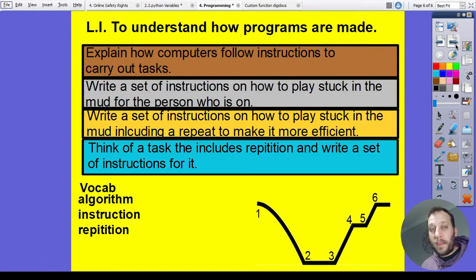So, bronze, explain how computers follow instructions to carry out tasks. Remember, they can't think. So think about how they use those instructions. Silver, write your own set of instructions on how to play stuck in the mud for the person who's on. Gold, write those same set of instructions but include a repeating section to make it a more efficient set of instructions, a more efficient algorithm. And the challenge, think of a task that includes repetition and write your own set of instructions for it.